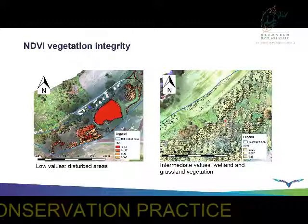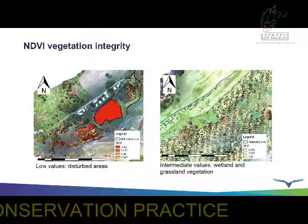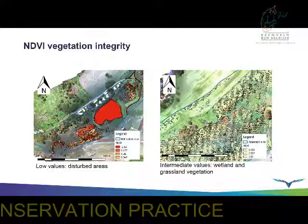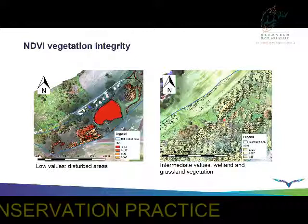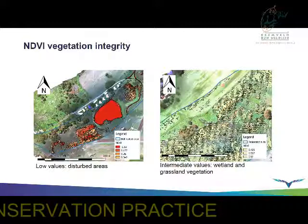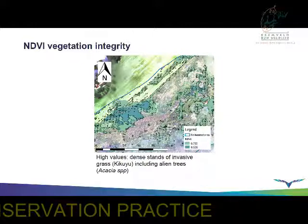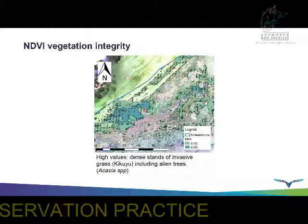And then number 2 shows a correlation: the intermediate values include wetland and grassland vegetation mostly. At the higher end of it, it started to have kikuyu grass that was in a bad state, dying, and seasonal weeds eroded kikuyu grass. But mostly this was wetland vegetation and grassland vegetation. Going into your higher values, it picked up all the kikuyu grass and all your alien vegetation. Clearly, this entire area is a kikuyu planting from the farmer.